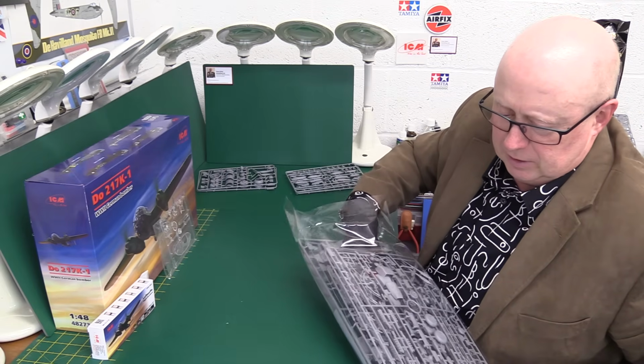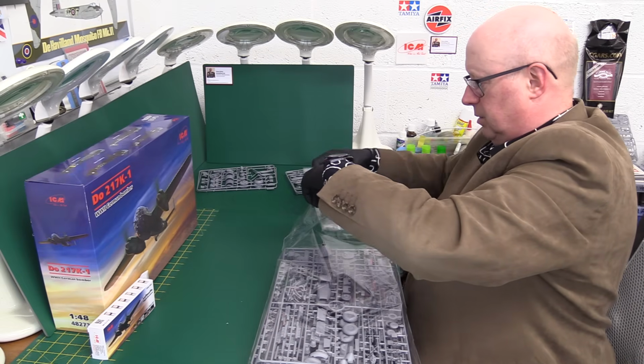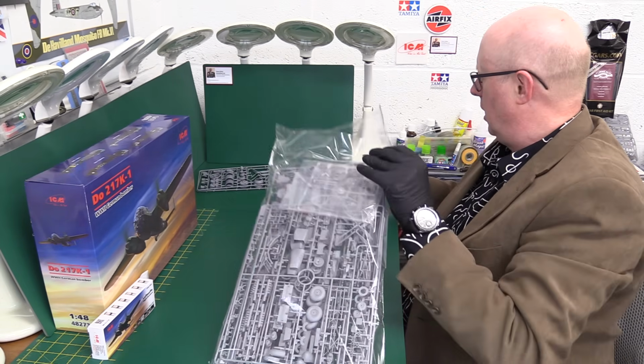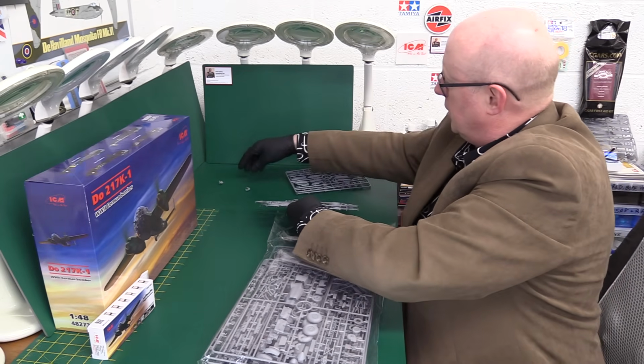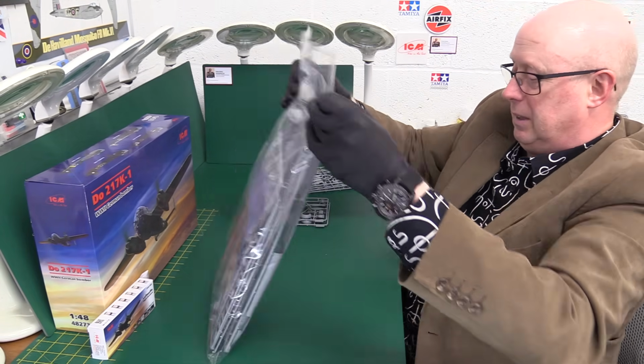So I'm going to definitely slightly change the way that's being done, because I think it's not doing the kit any favours being packed in that way. Oh, there's a seat, there we are, that's fine. Want them there. So that's good. I'm going to put that back like that.